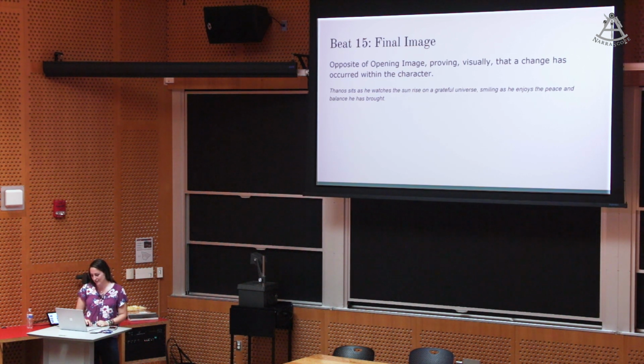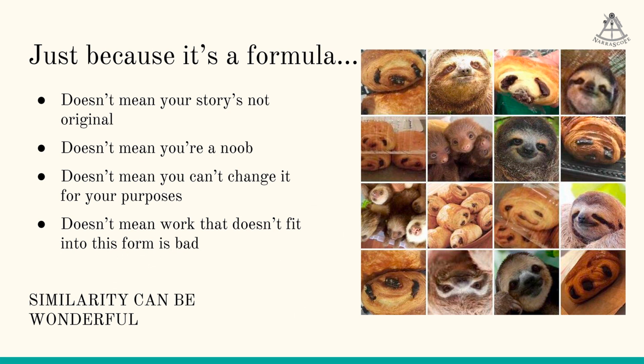So this next slide always makes me smile. Okay, similarity is wonderful. These are sloths and pain au chocolat. They look so much alike, but they're different in wonderful ways, okay? Similarity is not bad. They're such cute little animals and such delicious pastries, and that's fine, okay? That's fine. And my point here is that I don't want you to be afraid to use the beat sheets.